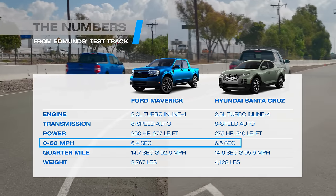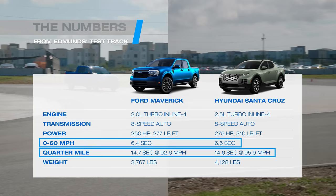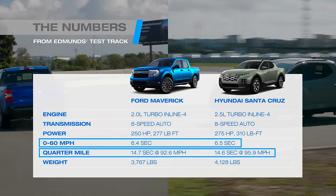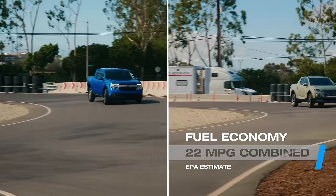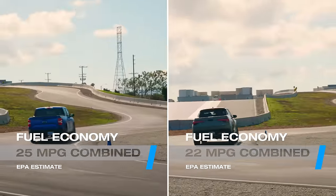0 to 60, the Maverick wins, but it's only by a tenth of a second. Then in the quarter mile, it's a flip story. The Santa Cruz wins, but it's only by about a tenth of a second too. These are very even in a straight line. But what's it like when you compare miles per gallon, fuel economy? Well, with all-wheel drive and turbos, the Santa Cruz is rated at 22 MPG. The Maverick, it's rated at 25 MPG. Those are the combined numbers. So the Maverick wins out.